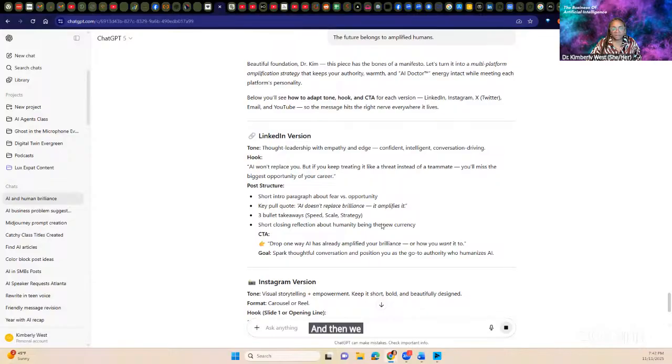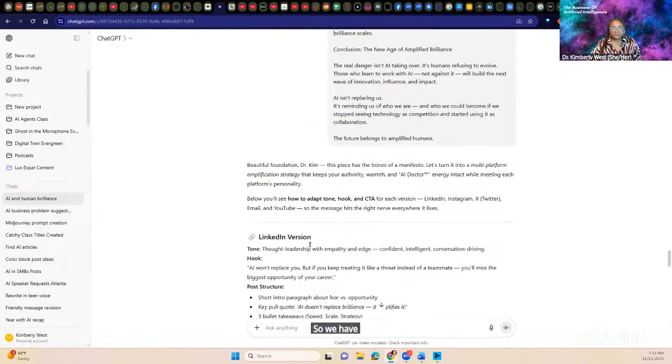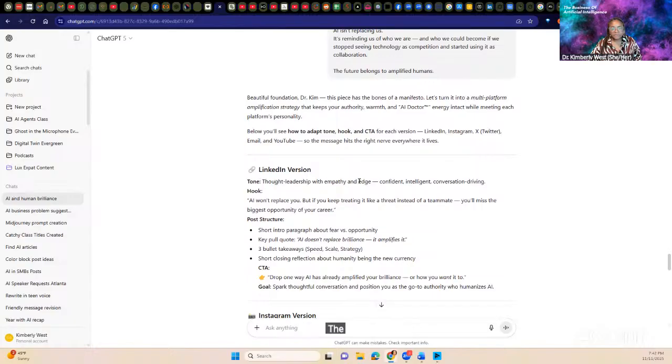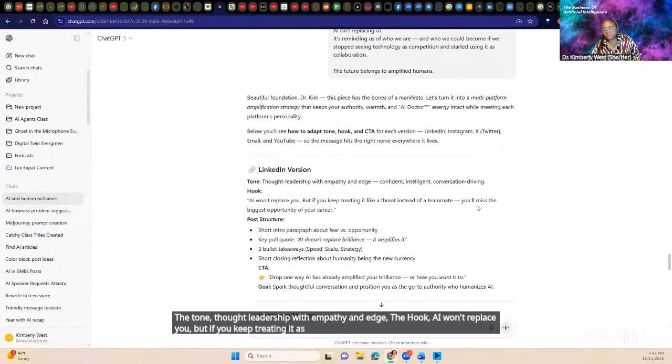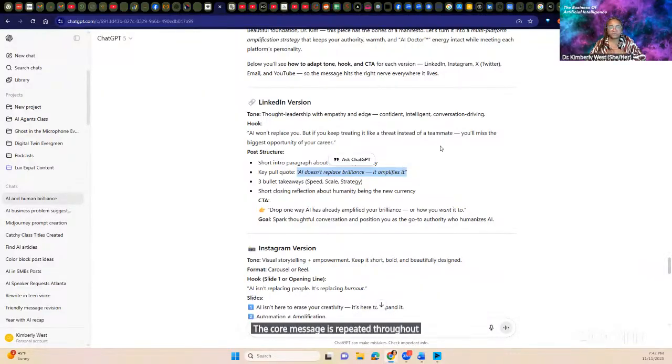And then we're going to grab one of these. So we have the LinkedIn version, the tone, thought leadership with empathy and edge, the hook, AI won't replace you, but if you keep treating it as a threat instead of a teammate, you'll miss the biggest opportunity of your career, or you could substitute business there as well. It gives you the structure. It's a short intro paragraph about fear versus opportunity. The key pull quote, AI doesn't replace brilliance, it amplifies it.